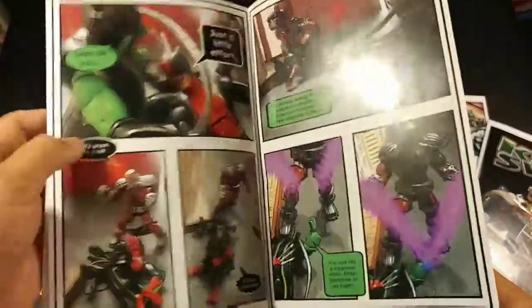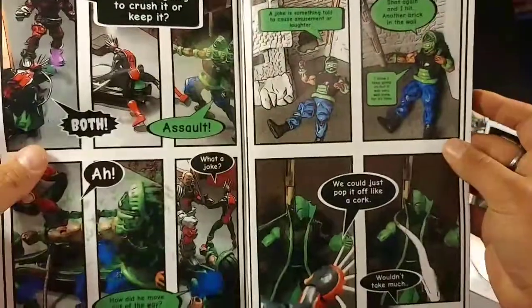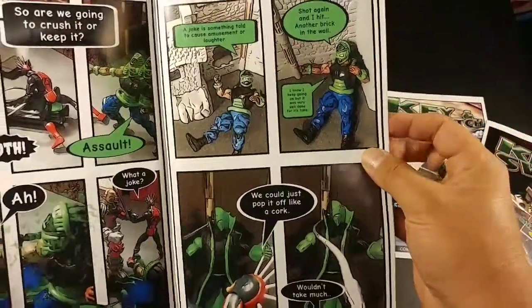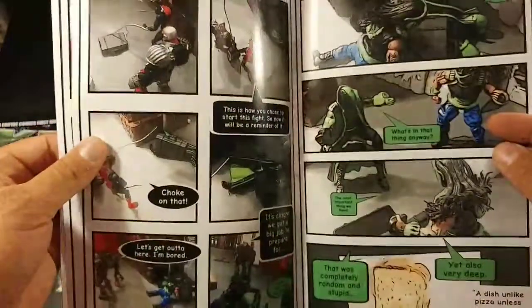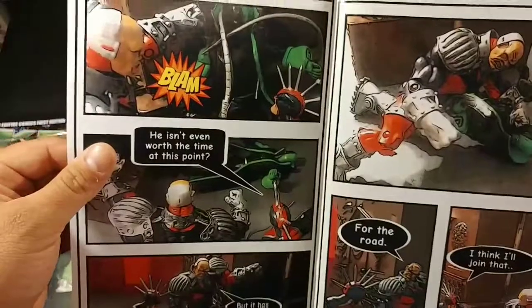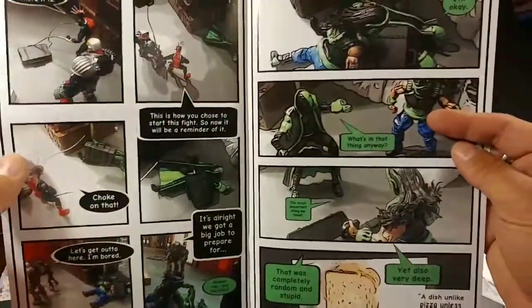There's jokes throughout. Some good stuff. Assault. What a joke. You just pop it off like a cork. Some really cool action figures. And the camera angles are pretty good too, in my opinion.